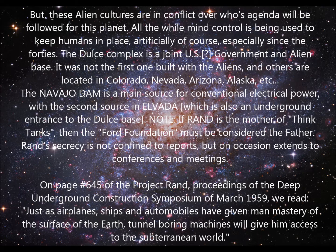Note, if RAND is the mother of think tanks, then the Ford Foundation must be considered the father. RAND's secrecy is not confined to reports, but on occasion extends to conferences and meetings. On page number 645 of the Project RAND, Proceedings of the Deep Underground Construction Symposium of March 1959, we read, "Just as airplanes, ships and automobiles have given man mastery of the surface of the Earth, tunnel boring machines will give him access to the subterranean world."